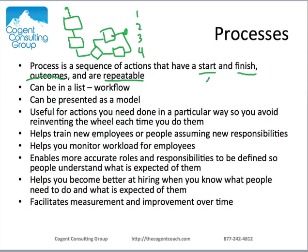Why do you even bother with processes, especially as a small business? In a small business, typically people wear lots of different hats. They do lots of different things. It can be somewhat overwhelming, depending on who the people are that are doing the work, if they're having to figure it all out on the fly. And it leads to a lot of inefficiencies, people duplicating things, doing things differently. It can lead to bad customer experiences if people come out and do things differently when they really like something that was done the first time, for instance.